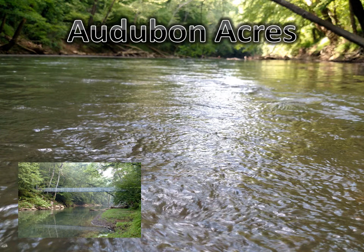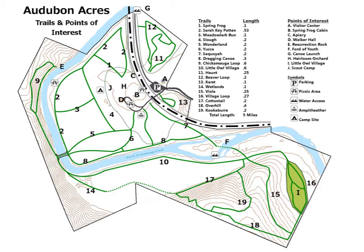Nice picture of the water there. There's a picture of the swinging bridge, which is about halfway between the two access points at Audubon Acres. There's that little beach area I mentioned right there upstream of it, and this picture was taken just a little bit downstream. And there's a map of the trails, just to give you another visual on where the takeout point is.